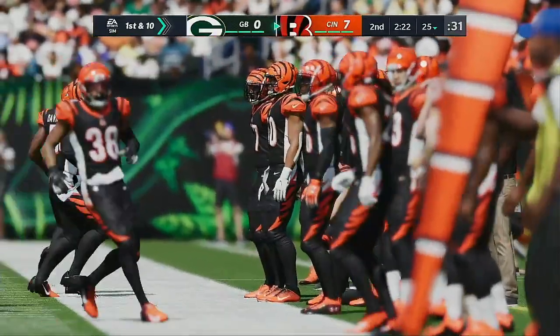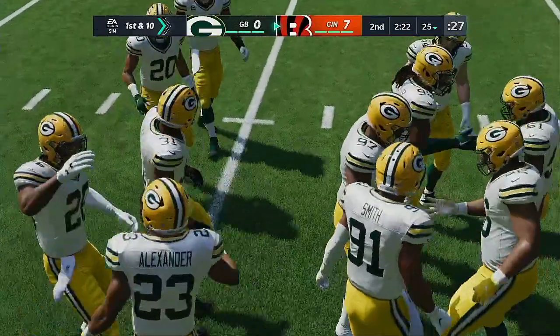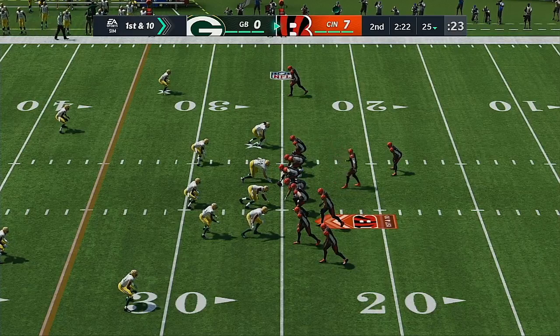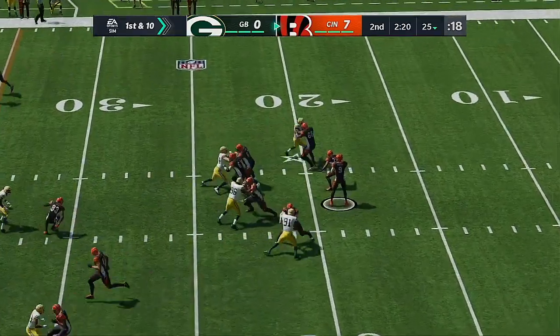Cincinnati now ready to take the field. And that last drive, so effective in the passing game, resulting in the touchdown. Maybe not many people were focused on the trenches. There was good protection there. Excellent protection.